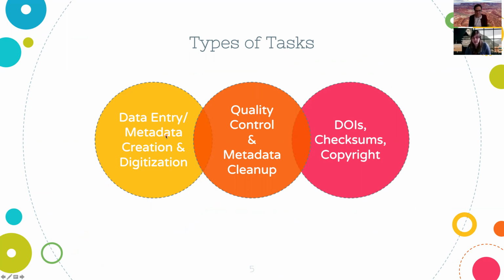They do a lot of data entry, which involves metadata creation, and they also do digitization for us. We have quality control and metadata cleanup that we do to kind of keep the standards that we have set for ourselves. And then we also create DOIs and checksums, and we are paying attention to copyright.